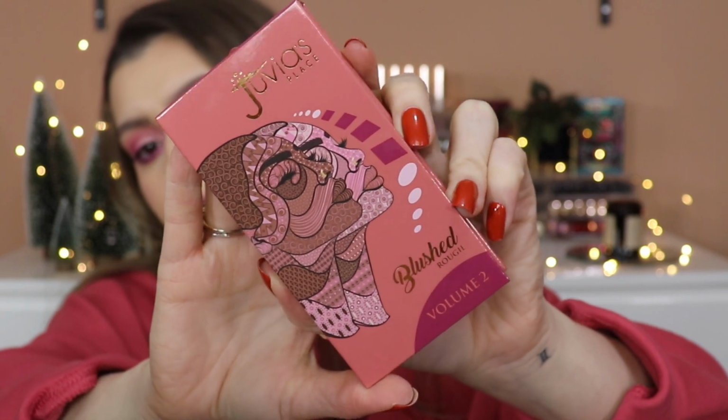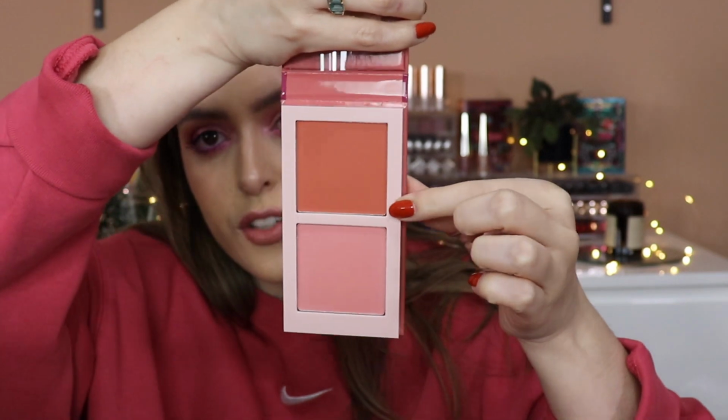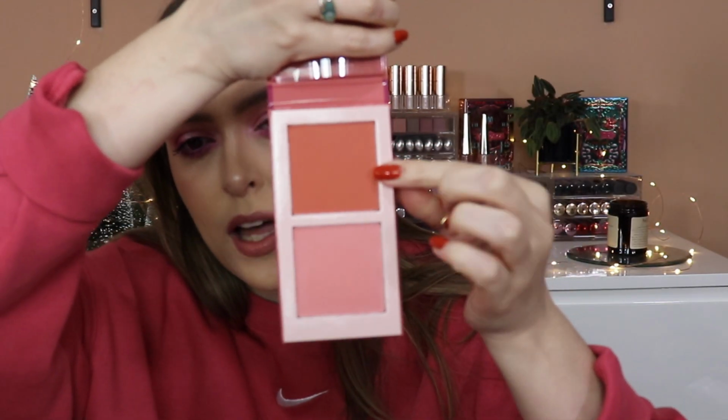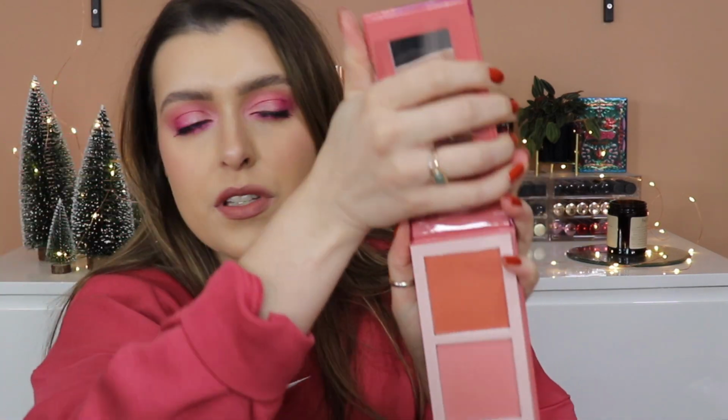But they have two of these blush palettes and I think these look really lovely. This is the Blushed Rouge Volume 2 and it just flips open like this. You've got a mirror here and then inside you've got two blushes, a warmer, deeper one and a lighter, cooler toned one, from my observation.